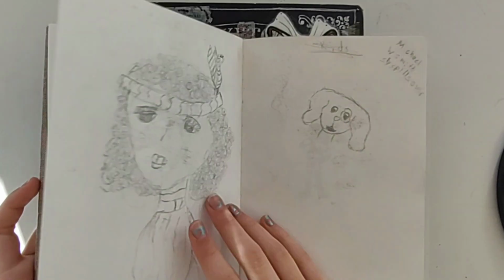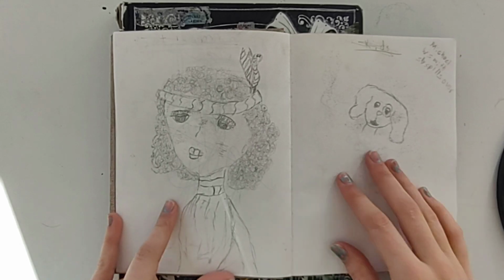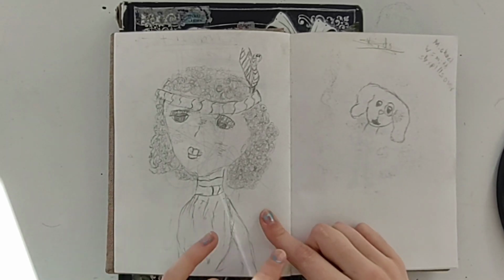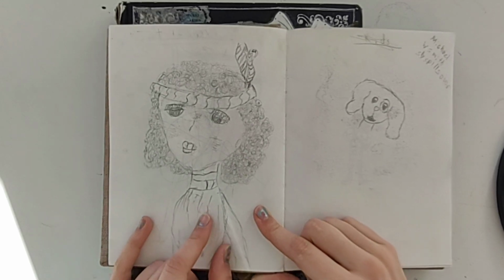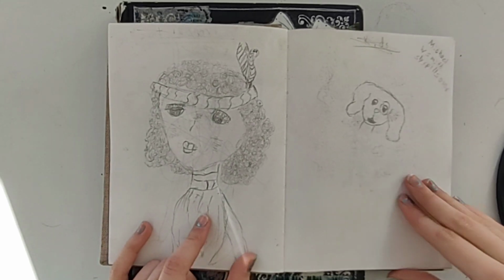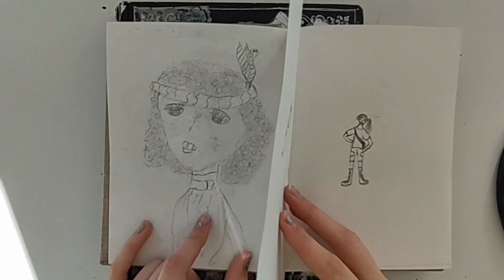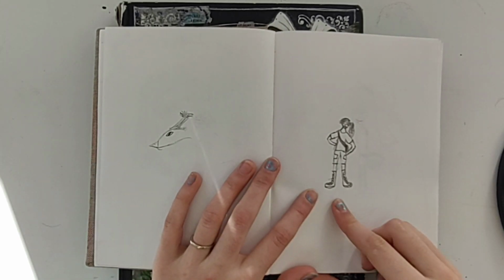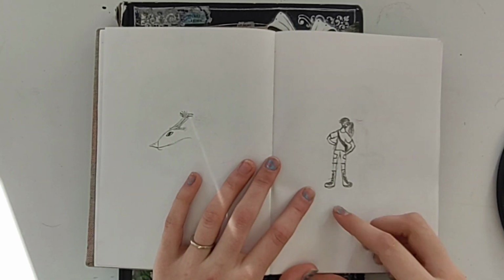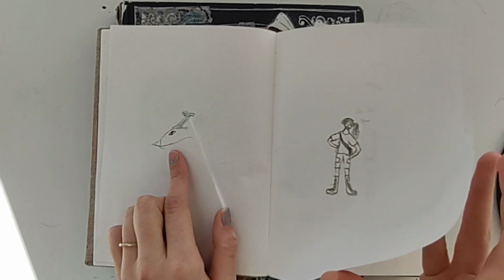Oh gosh. Oh, okay, so here's when I got my first drawing book, and I tried to draw the people in there. As you can see, I did not do a very good job. So, you know, I'm not very good with any human drawings really. This was meant to be me, I think. I don't know for sure. I think that was a peacock.